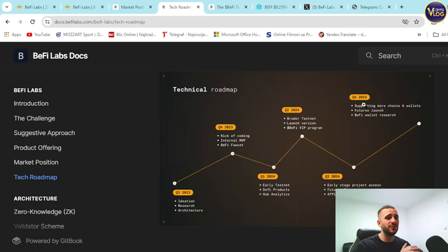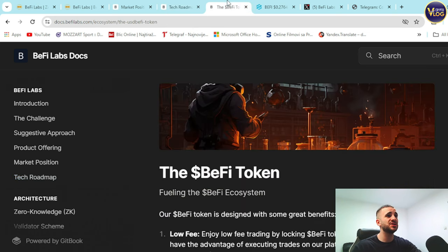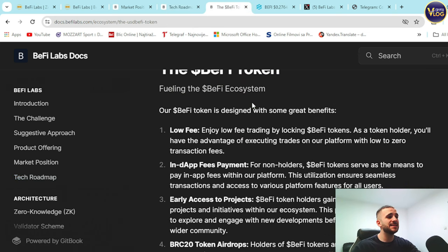So that's a great indicator for you that this project is in experienced hands, of people who know where they want to see this project in the future, and that's really, really staggering work. So check out the roadmap. You can check out, of course, guys, the BeFi token right here.